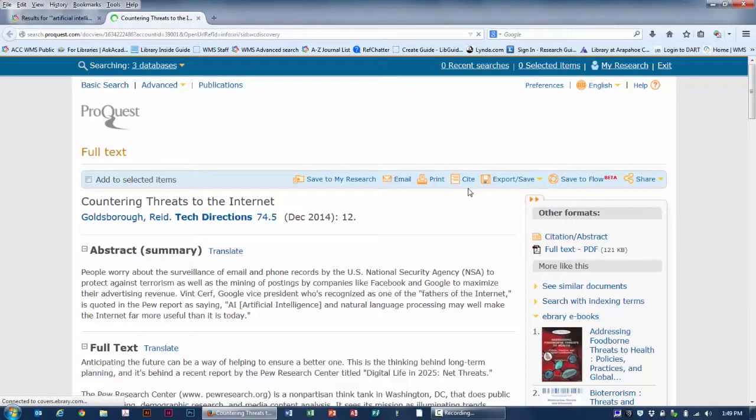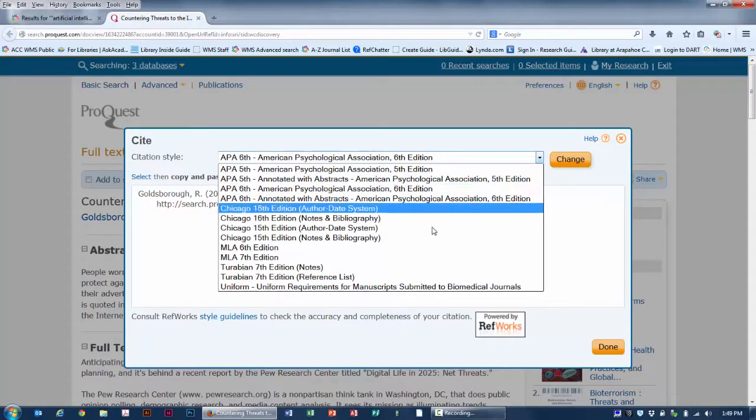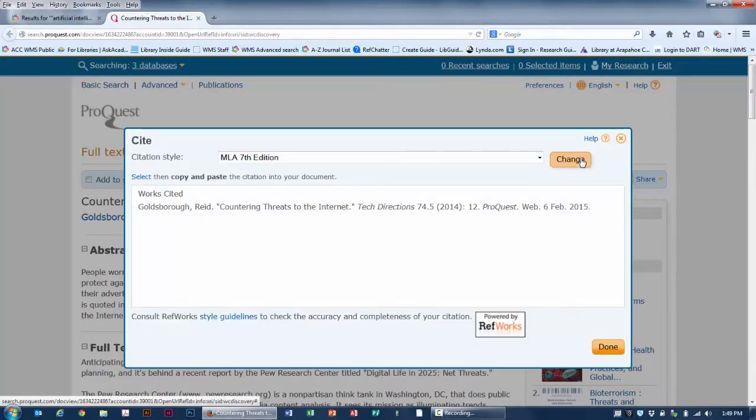Over here on the right-hand side, we actually can even show you how to cite this article. Click on Cite. If you want APA, here's APA, but here's MLA down at the bottom. Just copy and paste this into your paper.